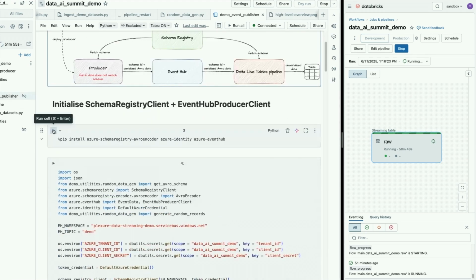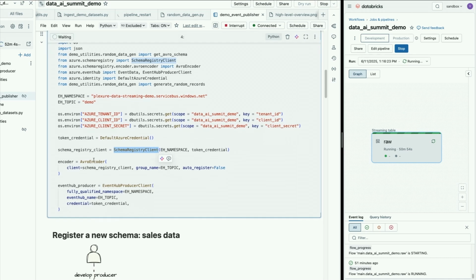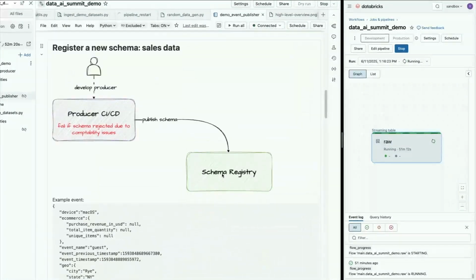Right, I'll get running. I just need to do some initialization installs. I'm setting up my Schema Registry client. These are Azure provided libraries. Avro encoder, again, this is provided by Azure for encoding using a Schema Registry. And the Event Hub producer. So this here is my data producer notebook.